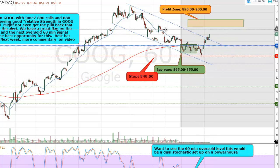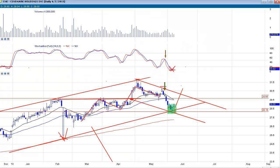It's just one of the textbook flags, quality stock. It's on its way to 890. Probably if we get some follow through on Monday, Tuesday, probably take those calls off too, because we always want to be proactive instead of reactive in the price thing.